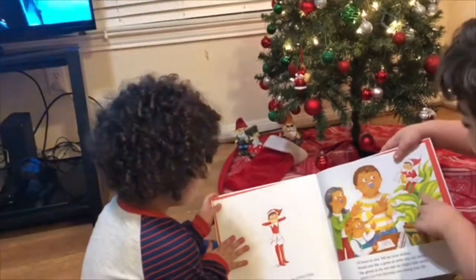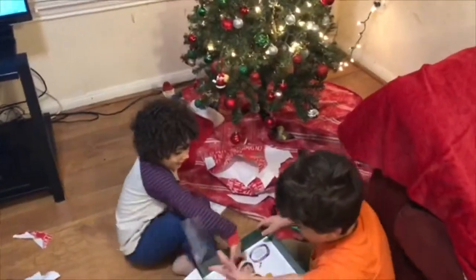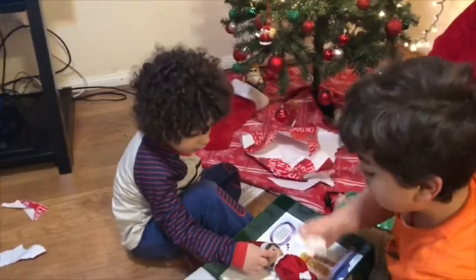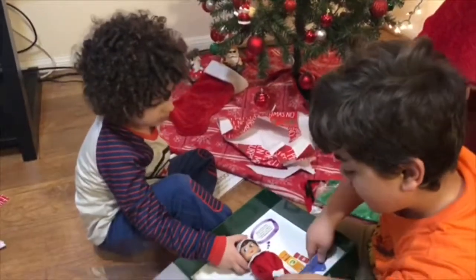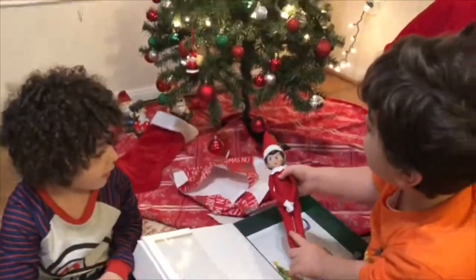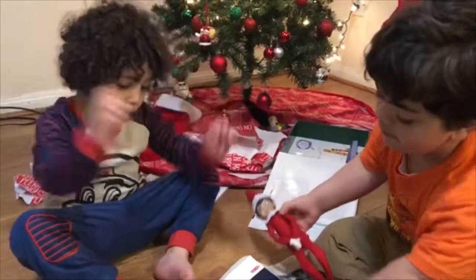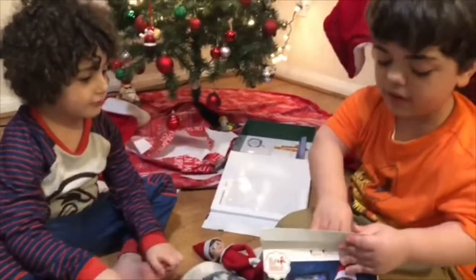Eating. Oh, we got hands. This looks so cute. So cute. Let's take all this off. Okay, I think that's it. Yeah, let me open it. We opened it. We got elves. Come on, let's open this. Okay, come on, let's open this.